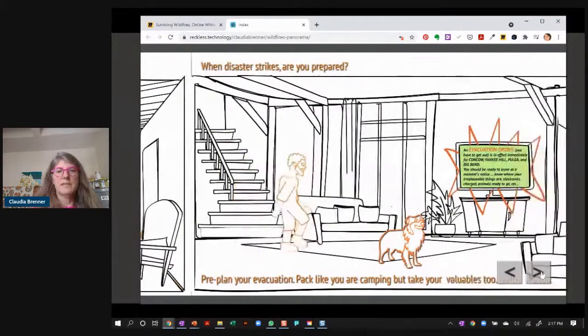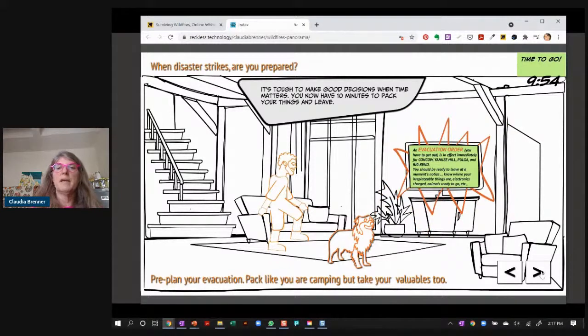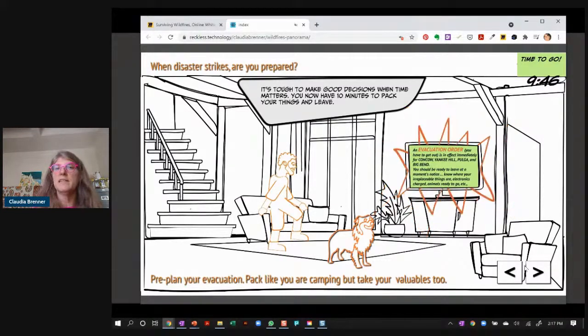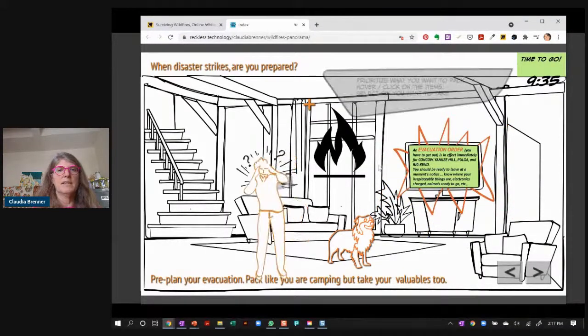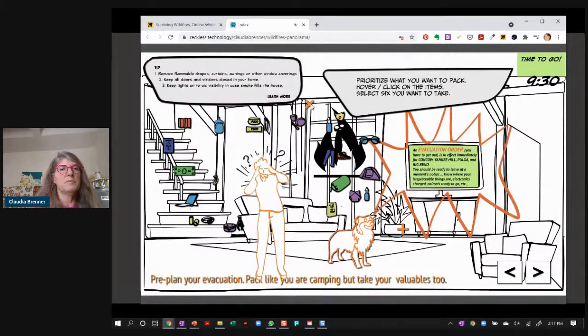So he goes into his living room, and before he figures out what to pack, he sees there's an evacuation order. He's got to get out right away. The timer's ticking at the top, and you can see he's got less than 10 minutes to evacuate. Now the fire's getting closer. One thing to do is to remove the flammables. There are all kinds of tips.